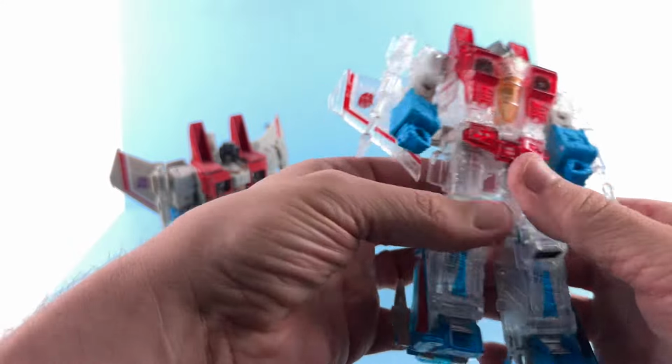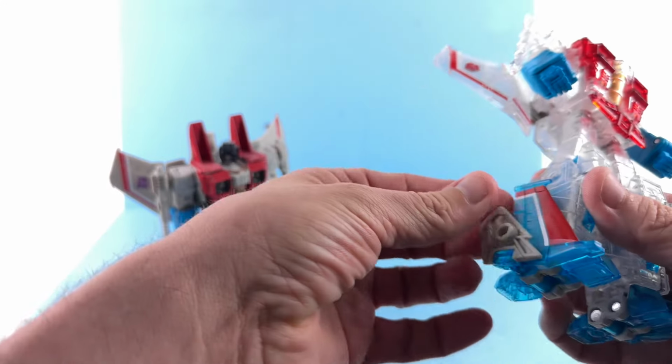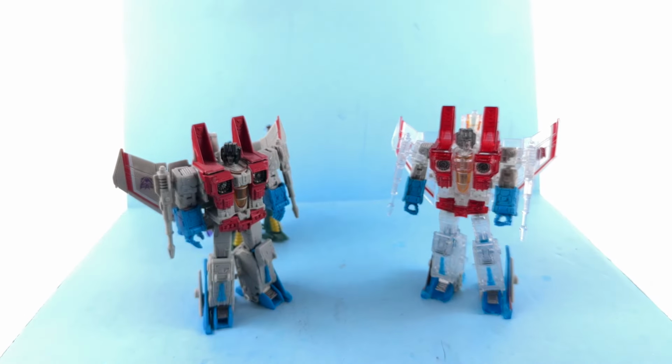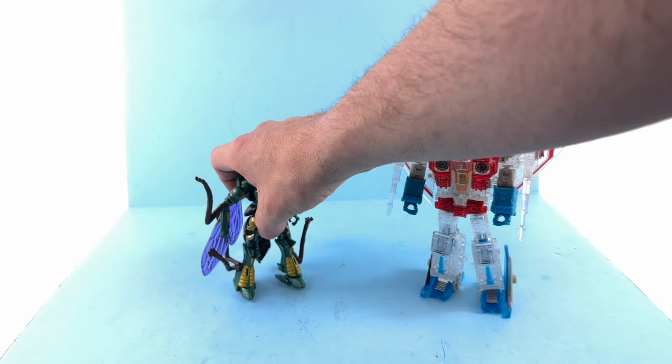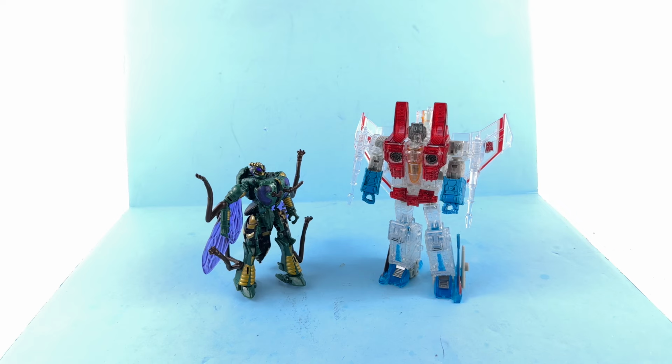But he is the reason why I wanted to get this set. Is it worth the $70? I mean, for all intents and purposes, you are getting two figures with it. This guy's got a premium deco. This one's got a premium lack of deco. I don't know.